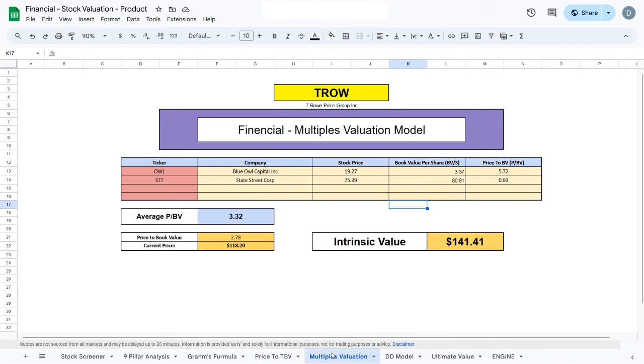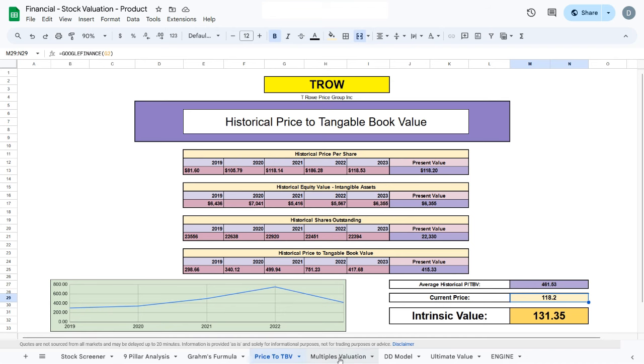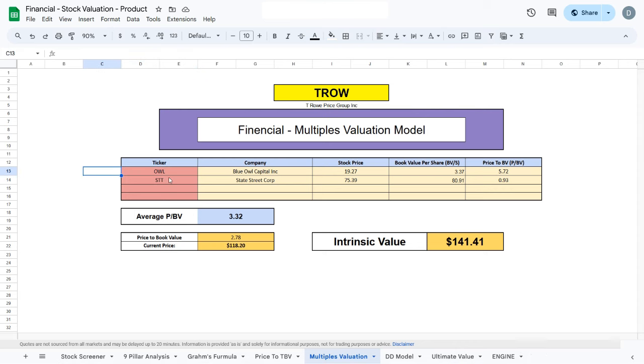Now moving to the multiples valuation, and here I want to compare TROW to OWL and STT, companies which operate in the same sector. And this is slightly different to the multiples valuation we did before. Here we will take the stock price of the companies and their book values per share and calculate the price to book value of the 2 companies. We'll then average out the price to book value of the companies, and similarly to our tangible book value model, we will calculate the intrinsic value to be sitting at $141.41, hinting towards the fact that TROW is undervalued compared to its peers.